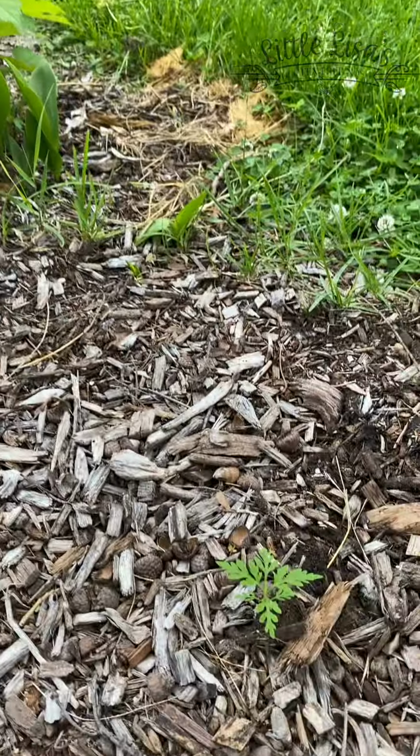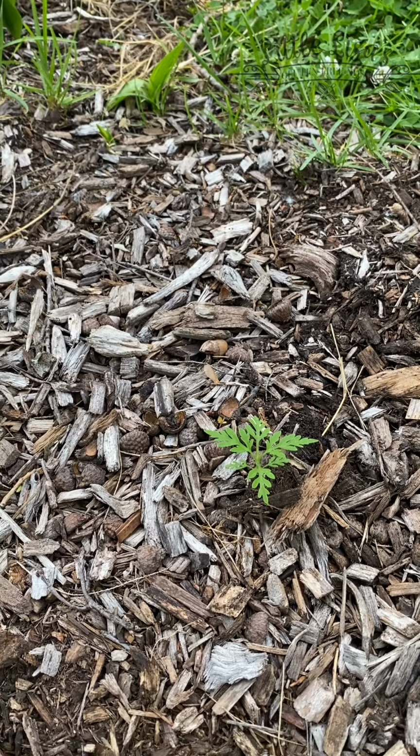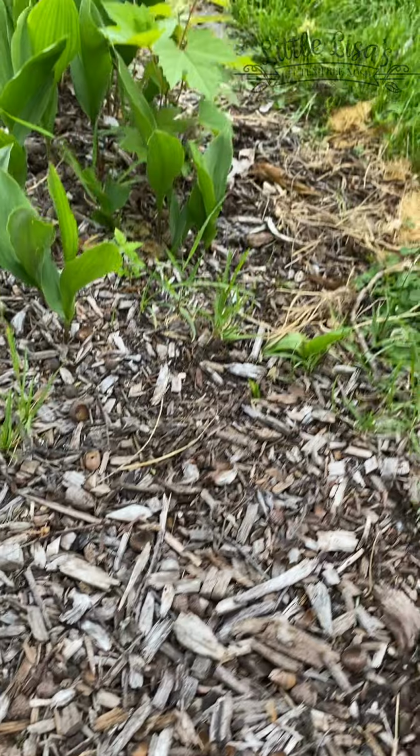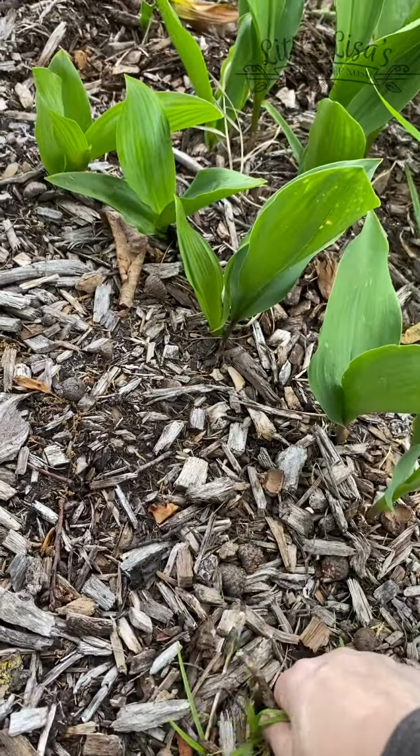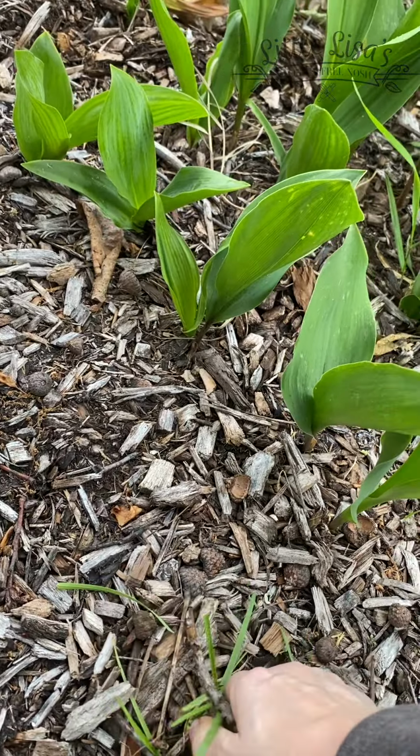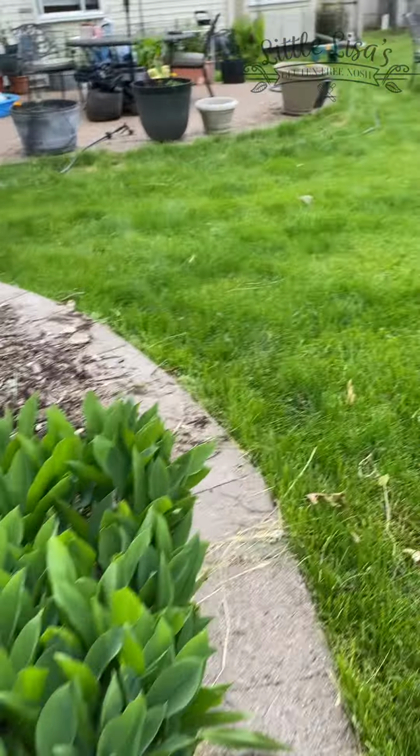And then this looks like a geranium, marigold, that transplanted itself from something. So I left it. And then a bunch of weeds that I need to pull up. But since it rained, it's a little bit easier to pull up this grass. I'll just pull it up and shake it off. So anyway, I still have a lot of weeding to do.